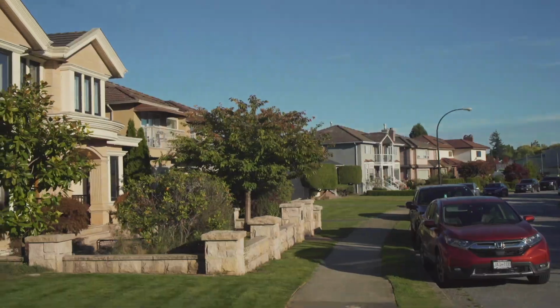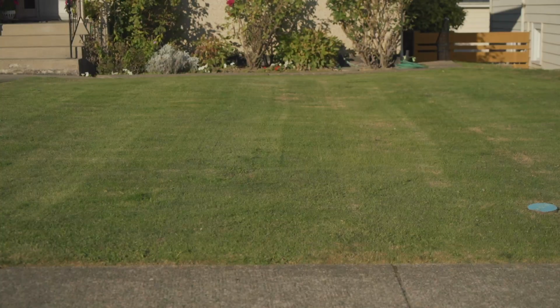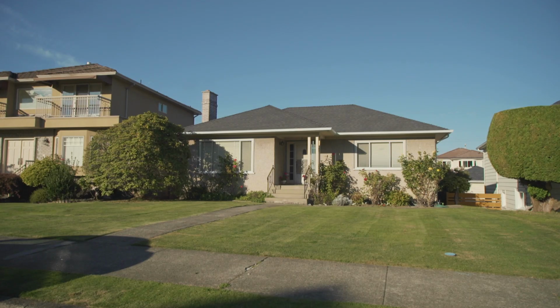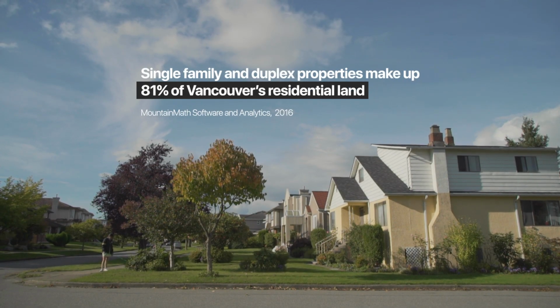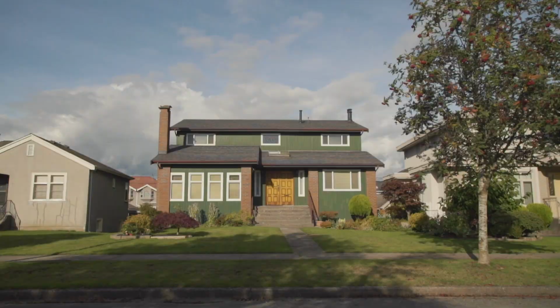Take a brief walk out of the downtown core, and within 20 minutes, you'll see this. Quiet sidewalks, grass monoculture, and yeah, just regular houses. In fact, these houses make up 81% of the residential land in Vancouver. I think there's a problem with this picture, and to understand that, we have to talk about what's not in this picture, the missing middle.